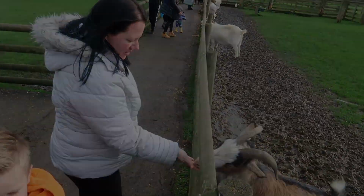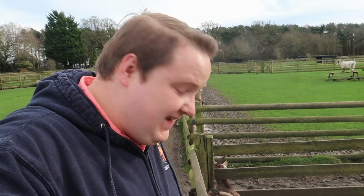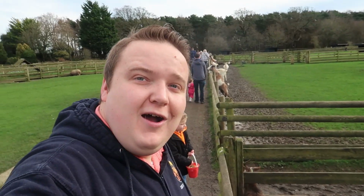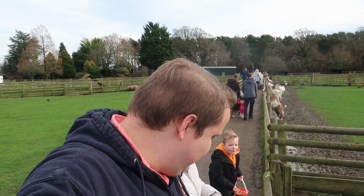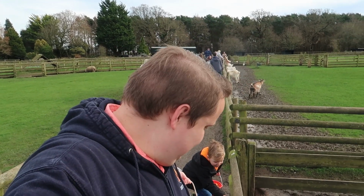So cute. If you haven't been able to tell already, we love feeding the animals. It's so cute. And we also love and are obsessed with cows, which is why we like coming here, as they've got two usually out and about. I think at the moment they've only got one, but just look, they're so adorable. And for a half-term day out as well, it's really good value. £20 for all of us for the entrance and three feeds.